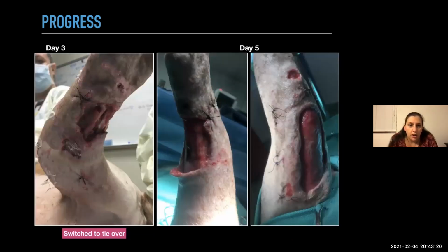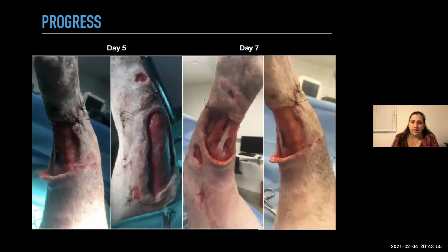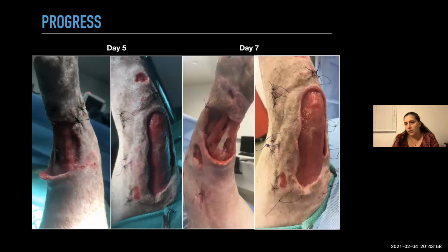What we can see over time is how the skin looks so much better day after day when you manage these open, take care of them, flush them, and get appropriate antibiotics and all of that. You can really see that over time that tissue becomes healthier and healthier and is going to be ready for closure. So that's great. Once we get to a point where we feel like it's ready for closure, then we can think about how we're going to get that closed.